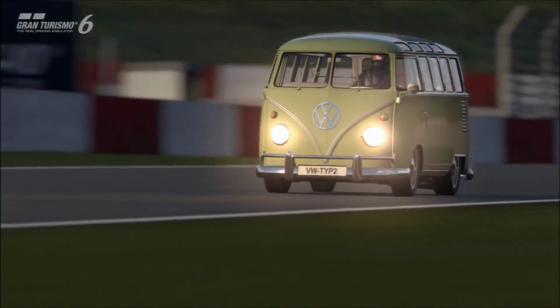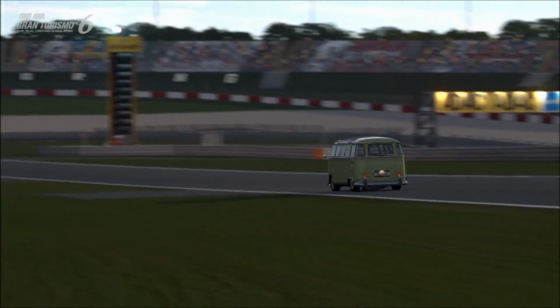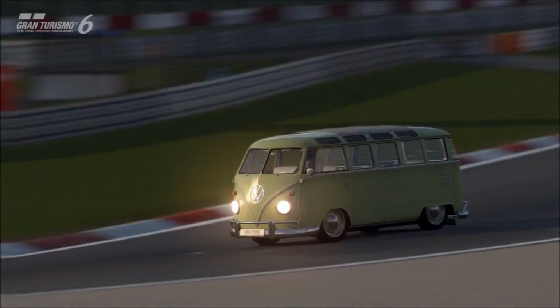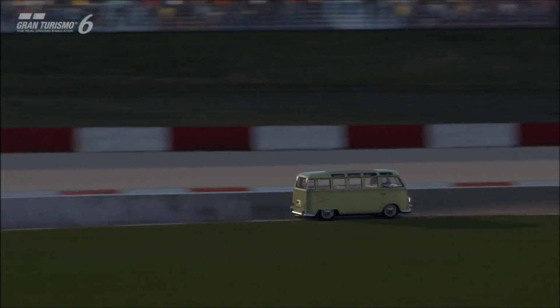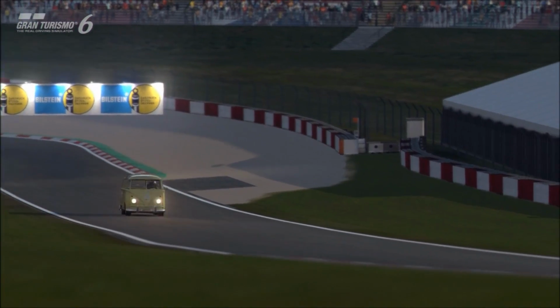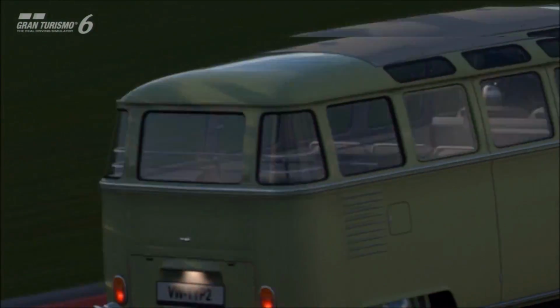And if you think about it in real life, Volkswagen has actually proved to be remarkably good at building cult classic vehicles. The Beetle is a cult classic. The Type 2 Samba Bus, which you can see here, is extremely popular and probably even more so in camper van form. In fact, that vehicle is pretty much the definition of a cult favourite vehicle.